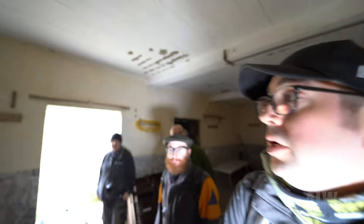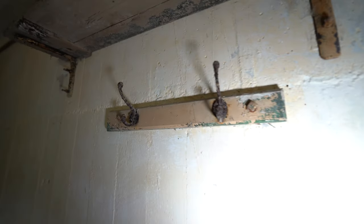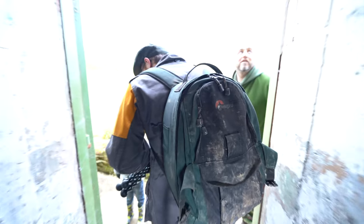They're doing brilliant work here, preserving history. Indeed. The original coat hooks there. That's definitely good timing. There we go. Thank you very much. No, thank you.